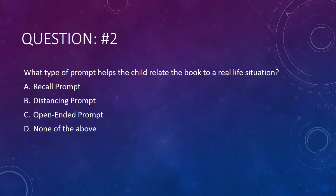What type of prompt helps the child relate the book to a real-life situation? A. Recall prompt. B. Distancing prompt. C. Open-ended prompt. Or D. None of the above.